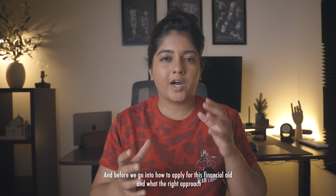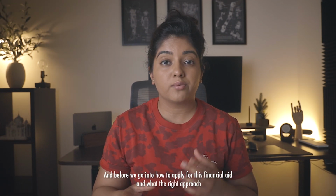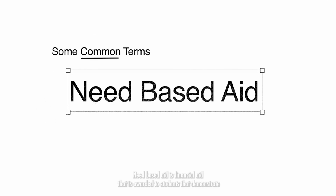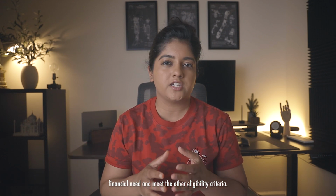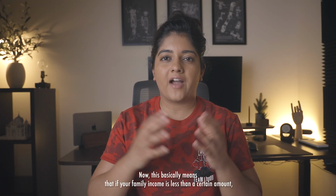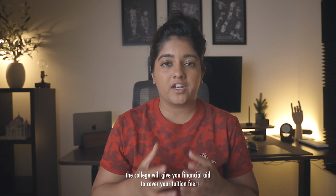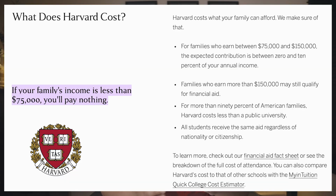Now, before we go into how to apply for this financial aid and what the right approach is, let's look at some terms that are important for you to understand. Need-based aid is financial aid that is awarded to students that demonstrate financial need and meet the other eligibility criteria. This basically means that if your family income is less than a certain amount, the college will give you financial aid to cover your tuition fee. A good example of this is Harvard University, which clearly states that if your family income is less than $60,000 per year, they will cover your entire tuition fee.